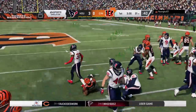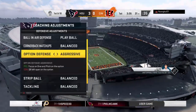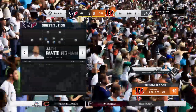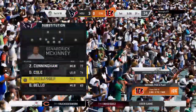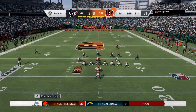And nice work on the return as they'll start their drive just past the 30-yard line. Line of scrimmage, the 31 now on 1st and 10.